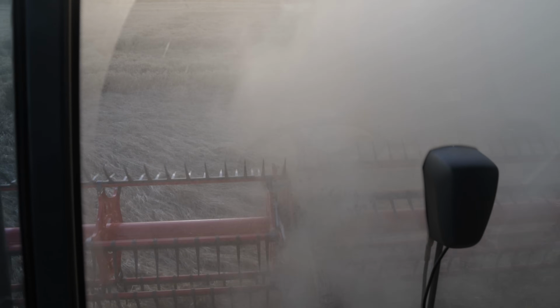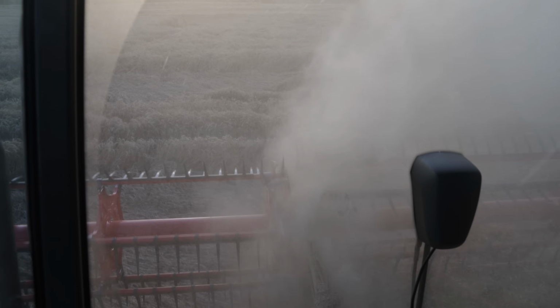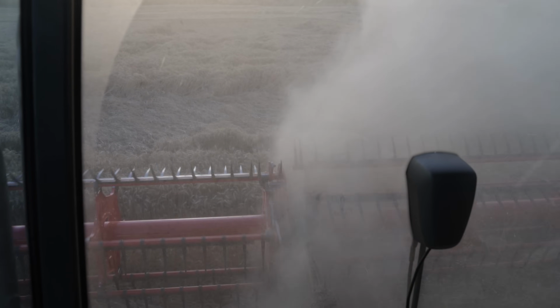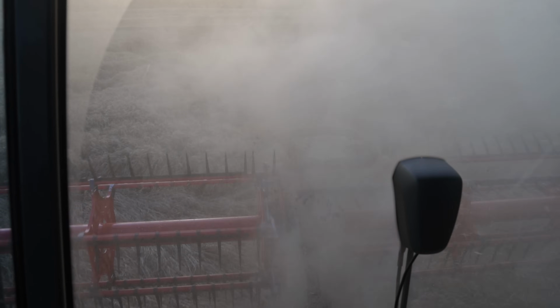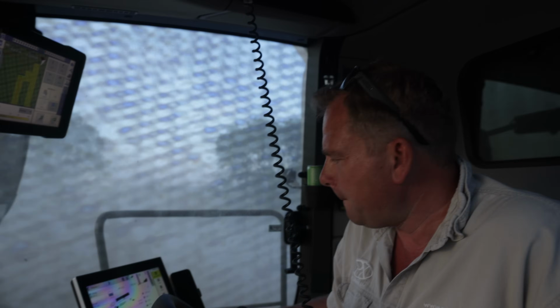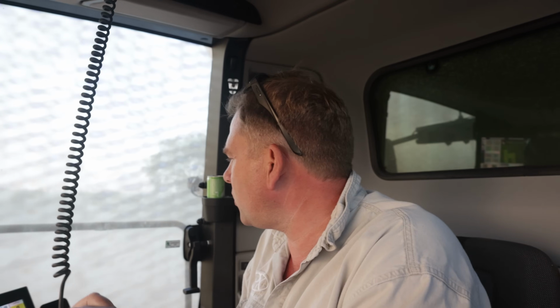This is where these new headers come into their own, trying to pick up this laid stuff. We're having to come in this direction because we can't pick it up going downhill, can't get underneath it. Coming back up the field on this headland pass, we're having to come in the way that it's fallen towards the header. Otherwise if we come in from behind, it just sort of rides over the top. Very difficult to pick up. Lucky it's warm. If it was damp, it would be really not a lot of fun at all.